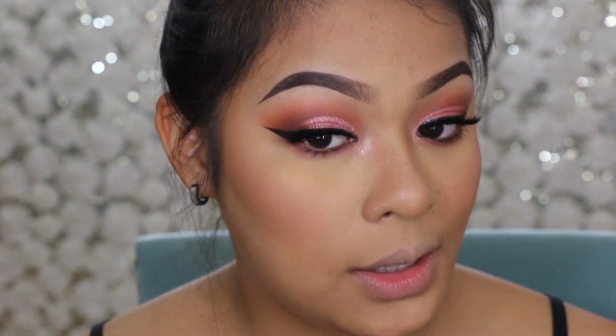There we have the highlight for my inner corner. And for my face, before I do that, I'm gonna be spraying my face a little bit with this Fix Plus.